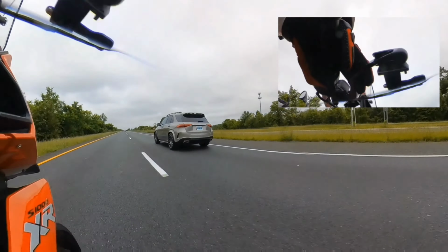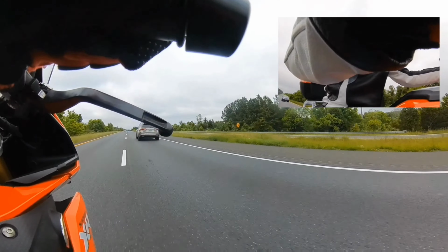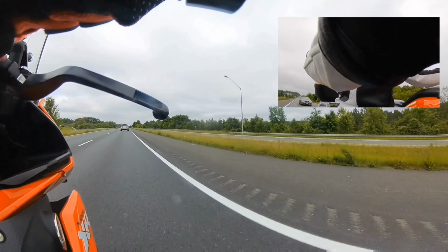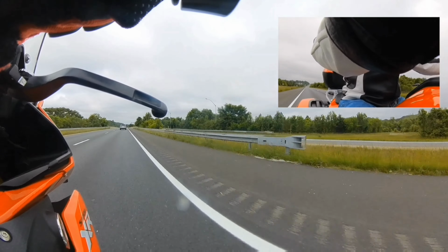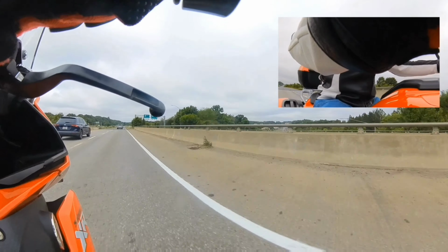And this is what happened with my 360 camera today, that it just flew away and I thought I'd lost it, but then I realized that it was stuck on my brake lever, so it survived. Thankful for that. That would be a big loss.